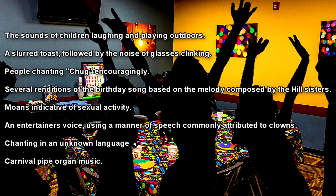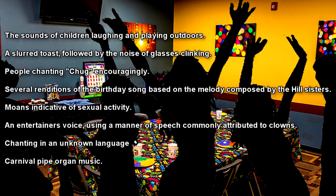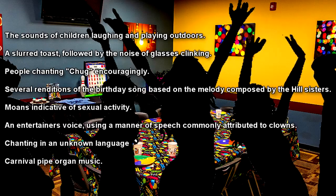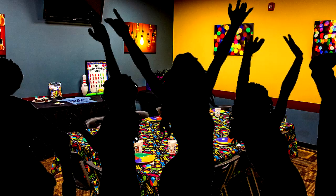Moans indicative of sexual activity. An entertainer's voice, using a manner of speech commonly attributed to clowns. Chanting in an unknown language. Carnival pipe organ music. Anomalous audio resembling humanoid voices will not communicate with any real individuals.